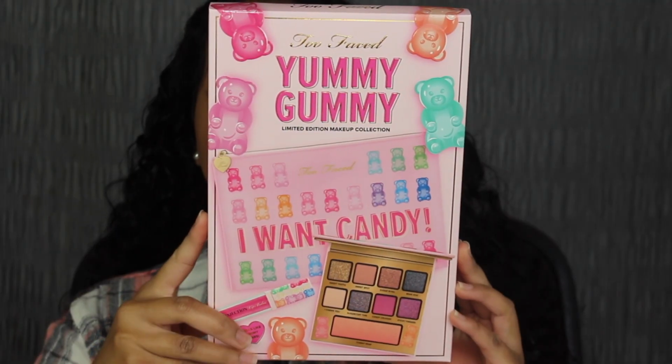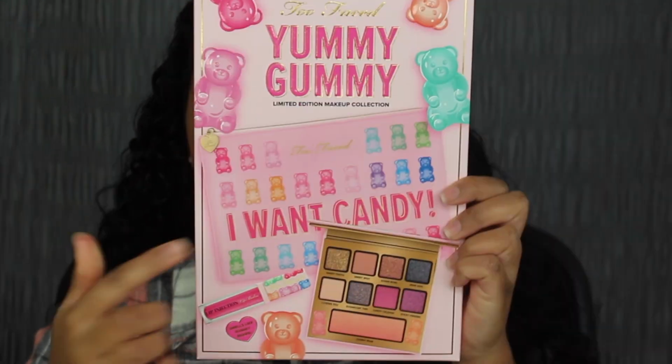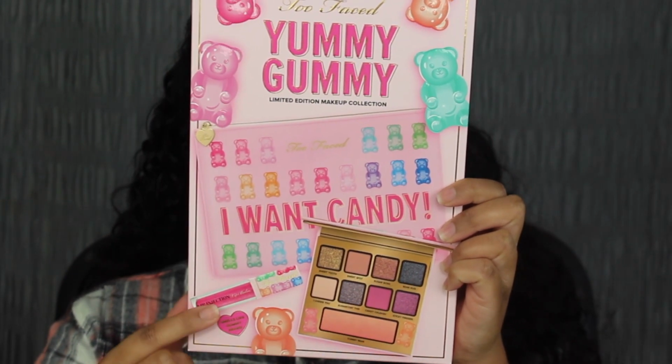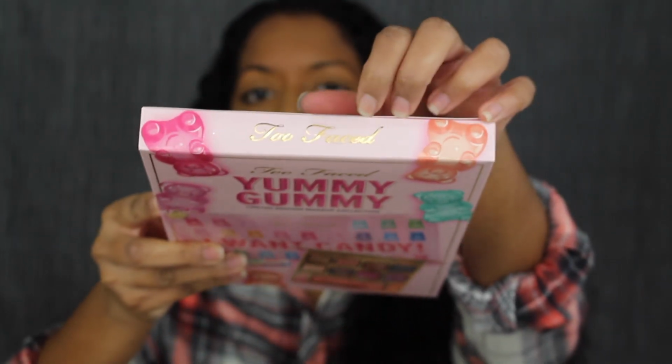Here's a closer look on what the packaging looks like. It says Too Faced up at the top. Underneath that it says Yummy Gummy. Then you have a picture of everything included. So you get a makeup bag, an eyeshadow palette, and a lip balm. Up at the top it says Too Faced, and then you have the design of the gummy bears, which is really cute. And then of course it is sealed.